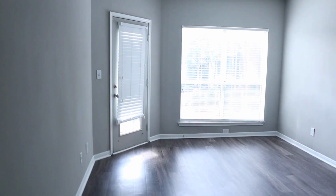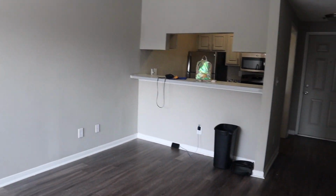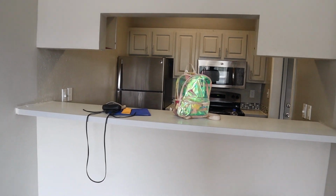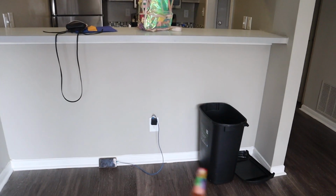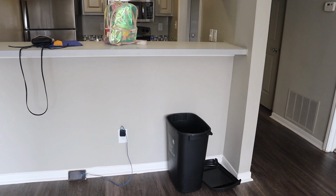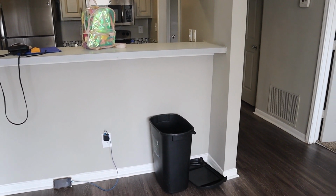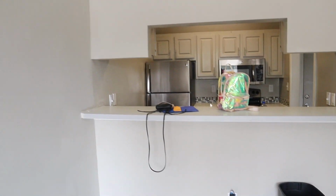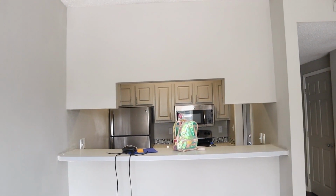You walk down and then boom, you have the living room, which I love so freaking much. It's so nice. And then of course, you come over here and then you have a nice little bar seating area. So I'm probably gonna get some bar stools to put right there. Don't mind a trash can. This place has valet trash. So they give you a trash can and you just put it outside the door Sunday through Thursday, I think. And they'll take the trash out for you, which I'm like obsessed with now because I'm never taking the trash out again.